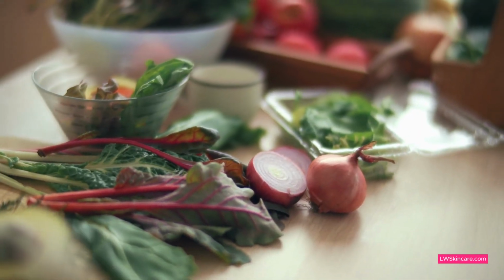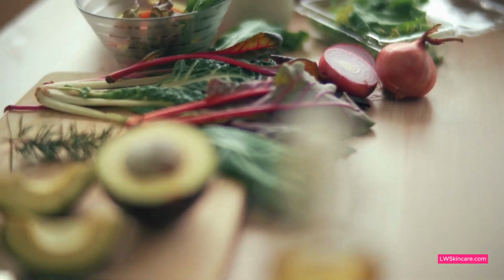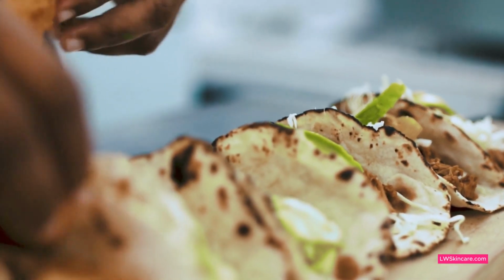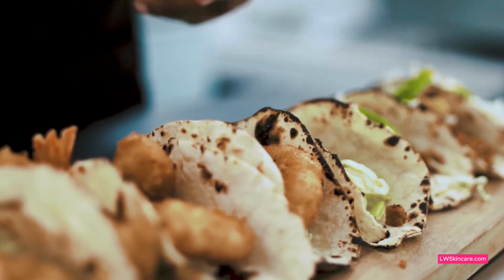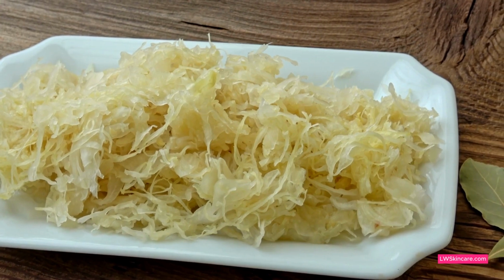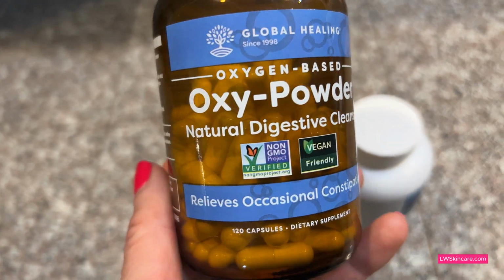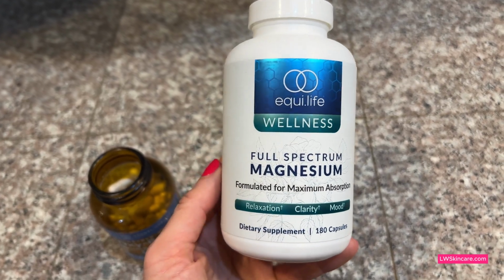Another way that you can improve digestion is adding more fiber to your diet. For some people that might be kind of hard, and so you could start with cereals like Poop Like a Champion first thing in the morning to really stimulate better bowels. And you can also include more fermented foods. Oxy powder and more magnesium in your diet is going to help with digestion and better bowel movements.